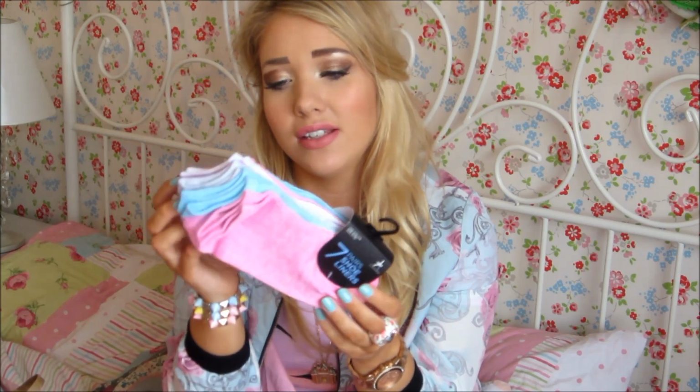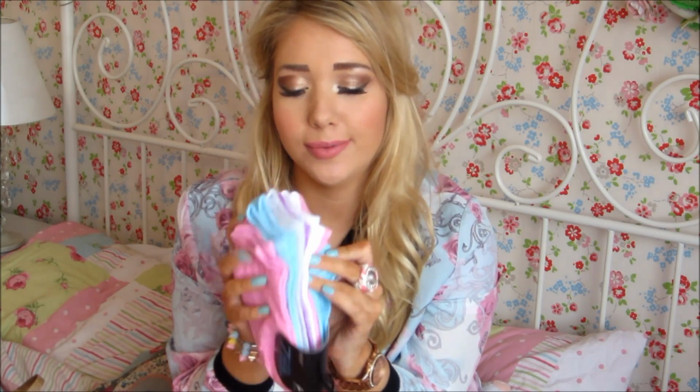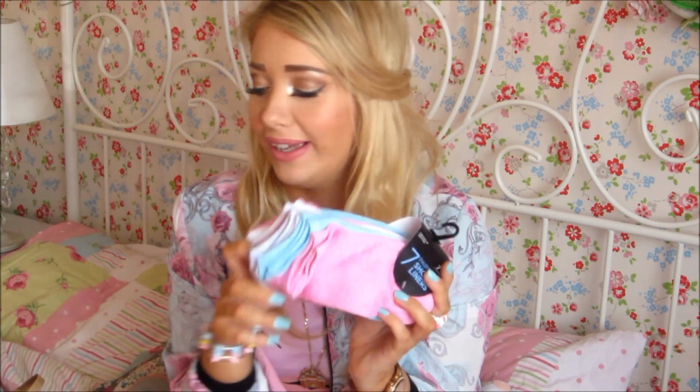And yeah, I thought these were really cute. For £2.50 you get 7 pairs, various colours. Yeah, nothing exciting, they're just socks, but yeah.